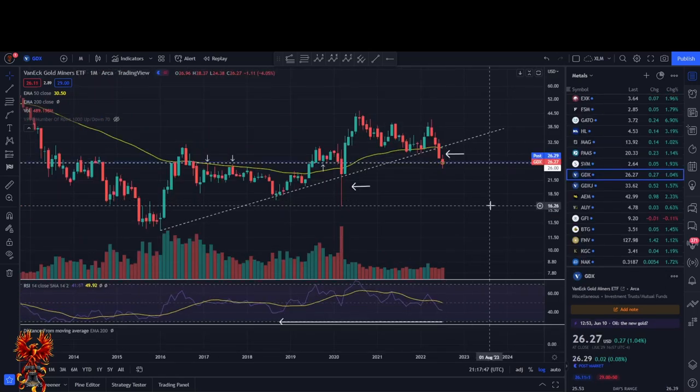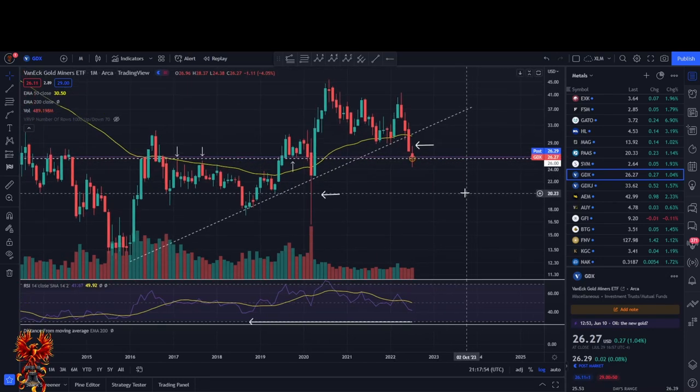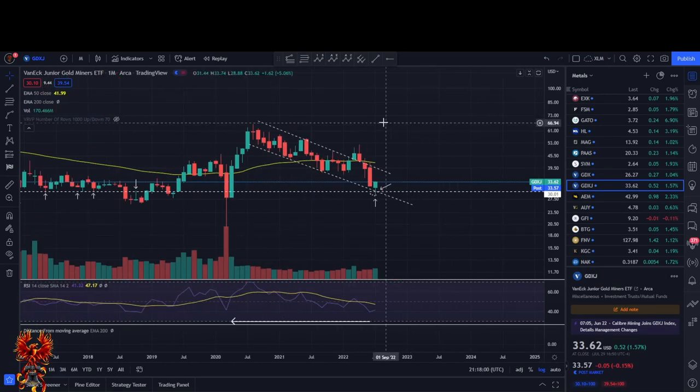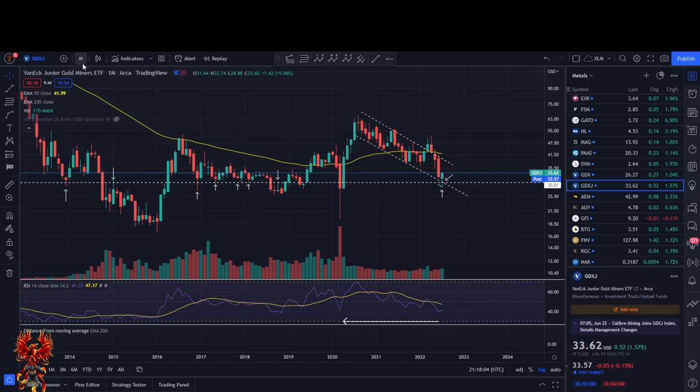Okay, let's keep going. GDX, same kind of significant level here where we got a test, a break, but a close above for the month. The volume's not really doing anything for us, but if we switch to GDXJ, it's painting a slightly different picture. This is a nice rebound kind of candle on arguably a stronger level.